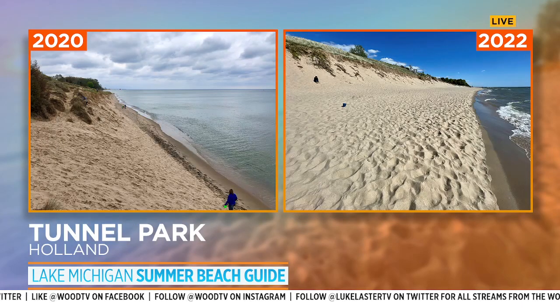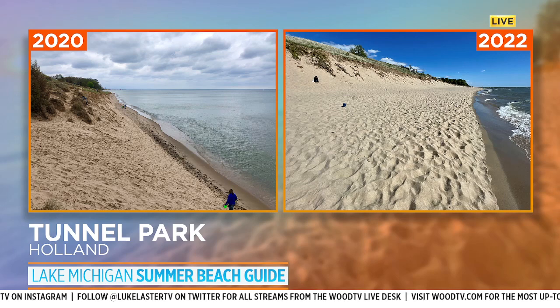And there's Tunnel Park in Holland, which if you were at Tunnel Park either of the last 2 years, last year still as well, the amount of beach out there was really small. And all of a sudden this year it has roared back. There's a lot of space at Tunnel Park this year. There's got to be a lot of happy lakeshore residents right now.